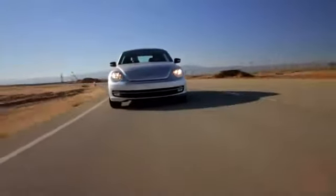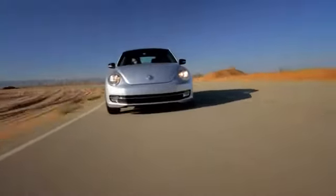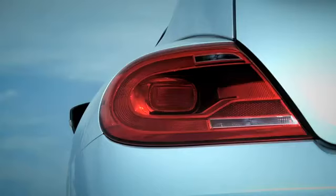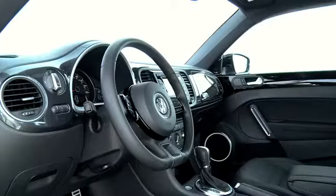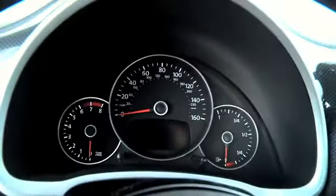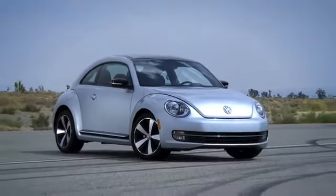Our editors were quick to agree the new Beetle is a vast improvement over the old new Beetle. As for the Beetle Turbo, it may not be a GTI, but all agreed it's more fun to drive and handles better than its predecessor. Volkswagen's finally built a modern Beetle that car guys wouldn't and shouldn't be embarrassed to drive. But will they give it a chance? Who knows? But they ought to.